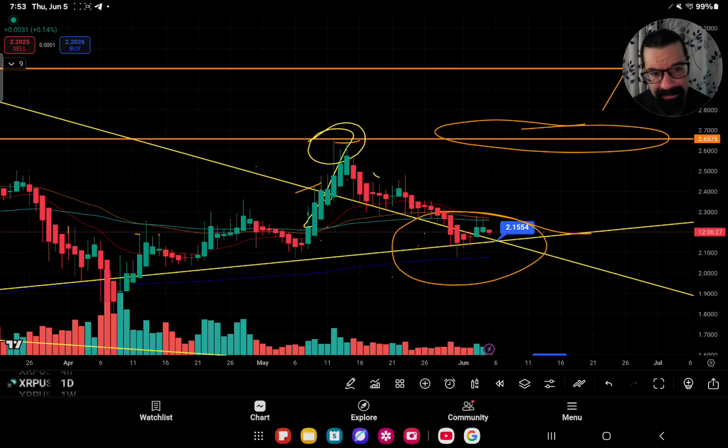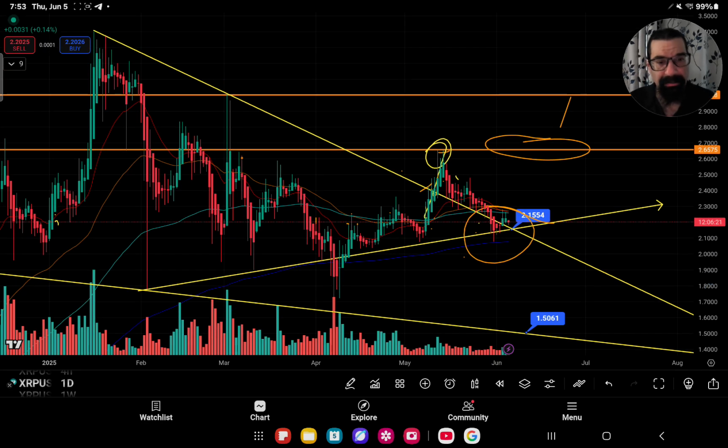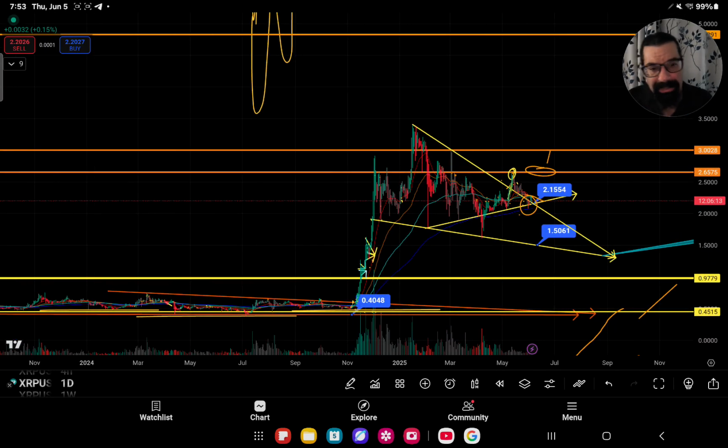So with XRP, we've got that $2.155 as the make-it-or-break-it point. If we can stay over this area, we're still backtesting a breakout, and that could surge us up to $2.65 and ultimately right around that $3 level. And further, if we break down that $2.155, the next layer is going to be right around $1.98 to $2.04. And then if that breaks, you're down to $1.50 in that FVG.